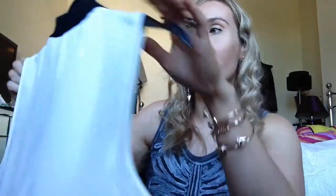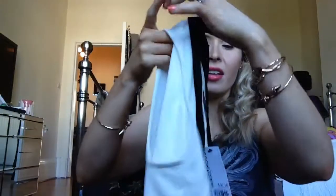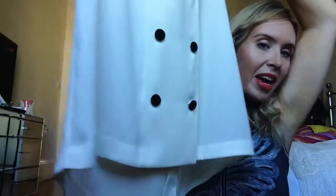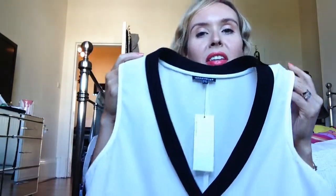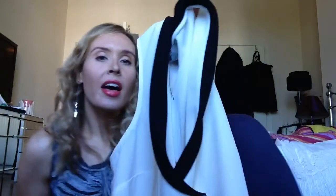So the first shop that I went to was Warehouse, and I picked up 3 things from Warehouse. The first one is this amazing tuxedo style top, which as you can see is a little bit shorter at the front than it is at the back, which I really like, so it covers your bum a little bit. And it's that tuxedo style, which I think is going to be really flattering, so if I just show you up against me the way it's going to look.